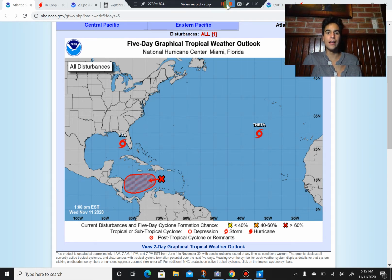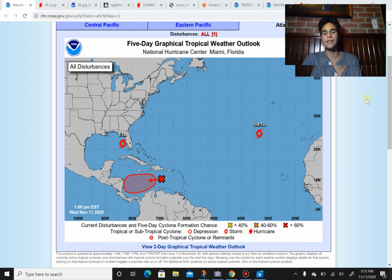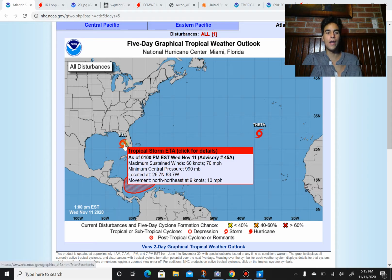Today is November 11th, 2020, and today we're primarily going to talk about two tropical disturbances which have a chance of impacting land, as Tropical Storm Theta is pretty much a non-factor in the Atlantic, as it's expected to die out in the middle of the ocean. So we're going to talk about Tropical Storm Eta first.